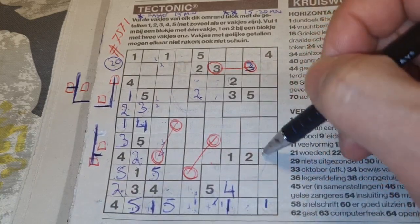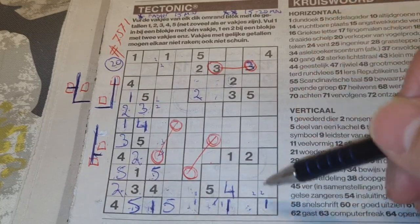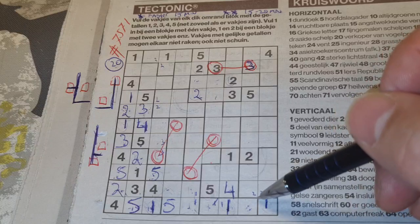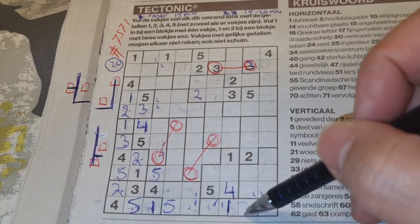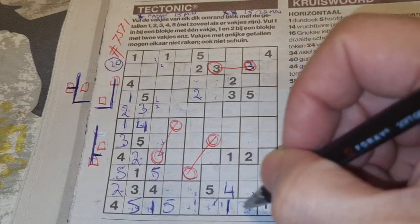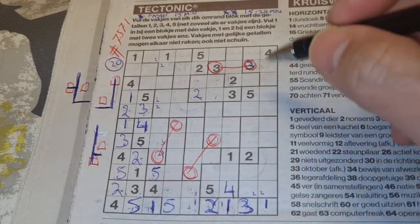These 3 boxes can be a 2, so the 2 could be here, could be there. That means that this box can't be a 2 anymore. We have a double 2 there. If I place a 2 here, I cannot fill any 2 in one of those 2 boxes. So the 2 in this triple box should be there. And the 3 goes here.